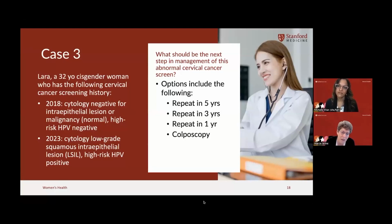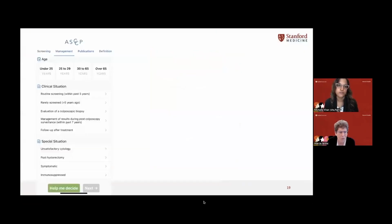Do I repeat it in 3 years? Do I repeat it in 1 year? Do I just send everybody to you for colposcopy? Just not sure what to do. Let's walk through that because it's a very common scenario. I'm going to show you how to input the data that you have to get the result that you need and to easily find that results that you can give to the patient.